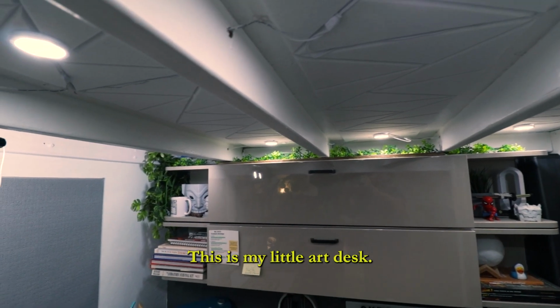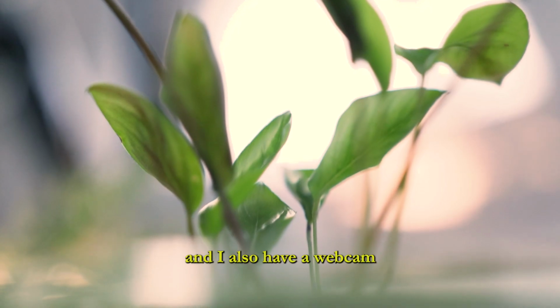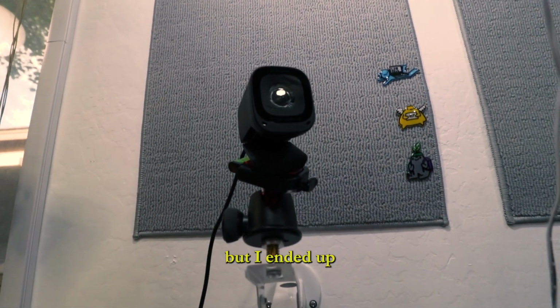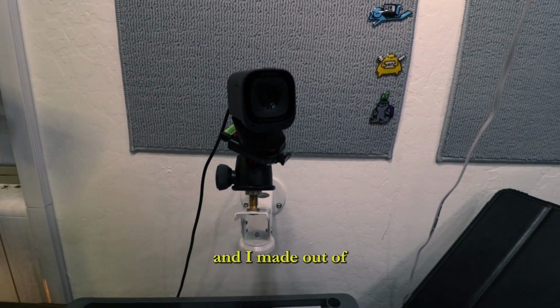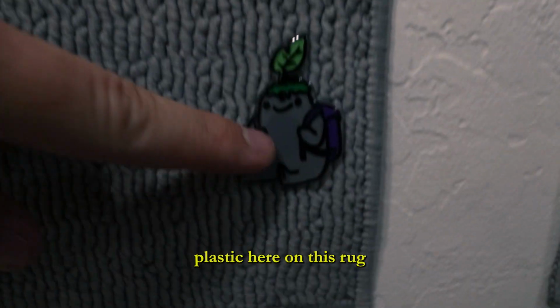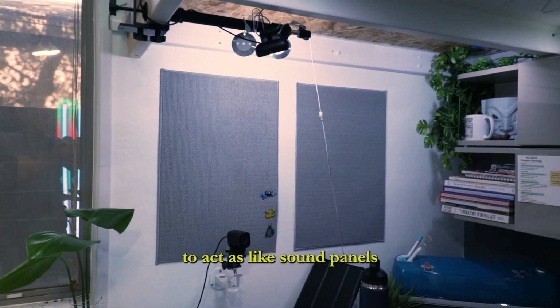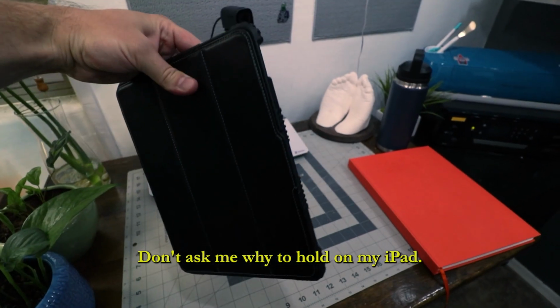This is my little art desk. I have lots of cool things for propagation, and I also have a webcam mounted to the wall because I was trying to do something else, but I ended up just using it for my webcam, which I thought was kind of cool. I also have some pins that I made out of Posca pens and shrink plastic here on this rug that's mounted on the wall from IKEA. I actually have like 4 of these to act as sound panels to help dampen any echoes. And I have a mold of my feet, don't ask me why, to hold up my iPad.